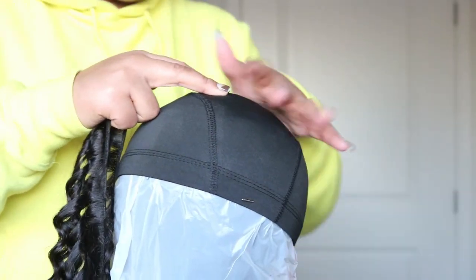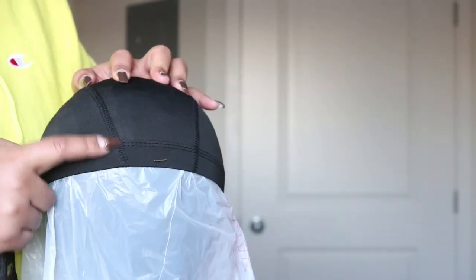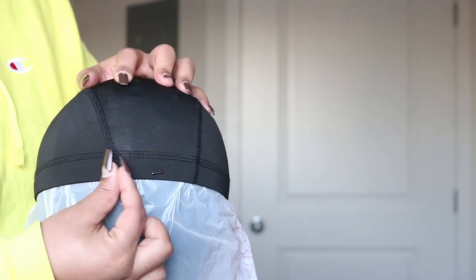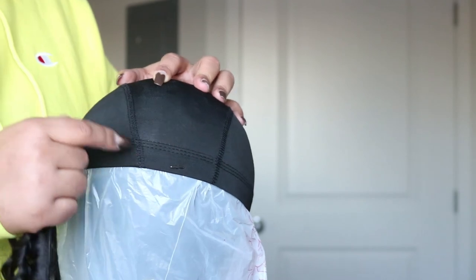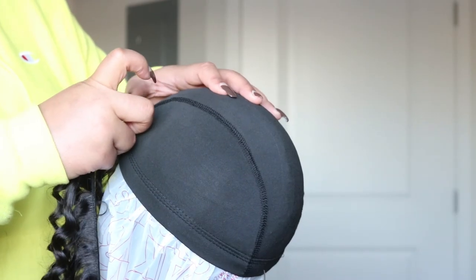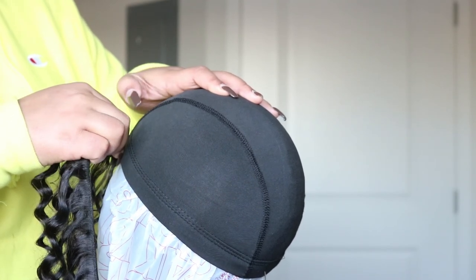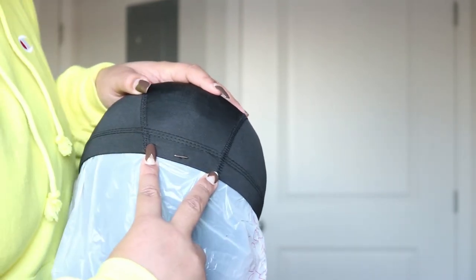But I first want to go ahead and get my tracks laid down. On the wig cap, the seams right here are kind of what I use as a guideline because these seams are really, really thick. So I want to make sure I can utilize those seams to benefit me when I make my wigs. So I'm going to measure from seam to seam.